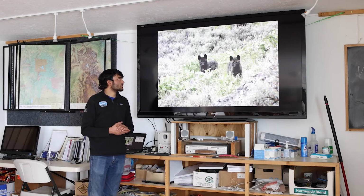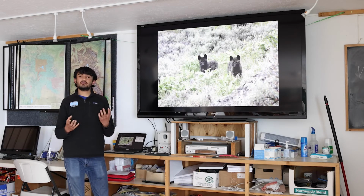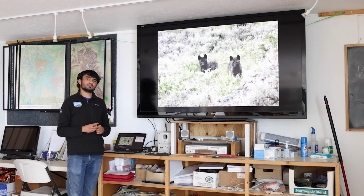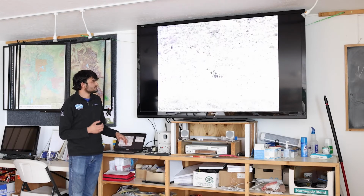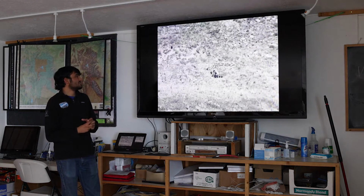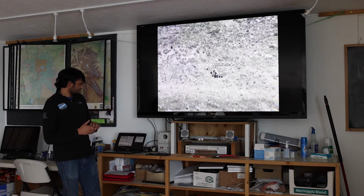So a really important part of documenting the number of wolves in the park is counting pups every single year. So these are a couple pups from the Junction Butte pack. Pup counts can be pretty difficult. It sounds like a lot of fun, but sometimes it can be pretty hard. So this is actually a video of some wolves from the Junction Butte pack. The Junction Butte pack actually produced 18 pups this year. And this was our first view of 18 pups.